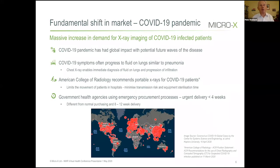The connection there, of course, is that COVID-19, as it progresses, has symptoms that are really quite like pneumonia. So you get fluid on the lungs, which is the body's immune system response to the disease. And so diagnosing it, detecting the presence of fluid in the lungs, and monitoring the development is critical for the severe cases. So the recommended way to track patients in this is with mobile X-ray.